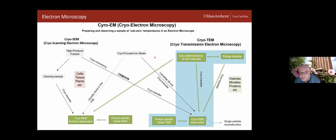So I made this box around this. This is kind of my world where I'm coming from, so you understand my way of thinking. This is what I got my PhD in. That's what I did: plunge freezing, cryo-ultramicrotomy of soft materials, CryoTEM, and just using frozen samples and observing them in the TEM.